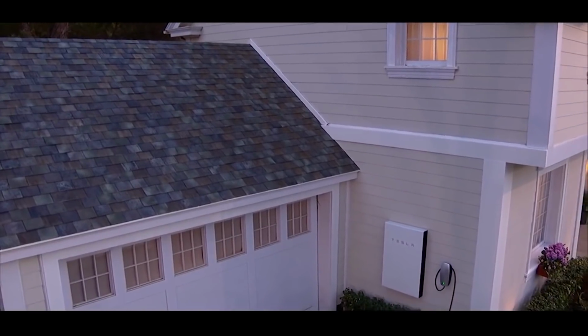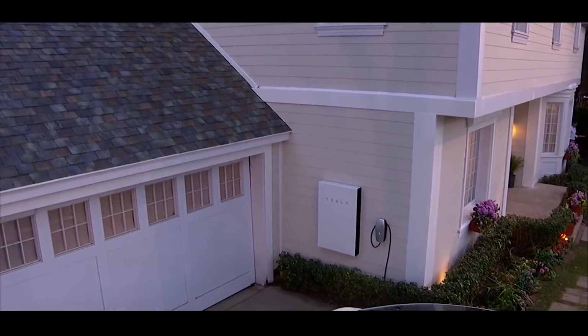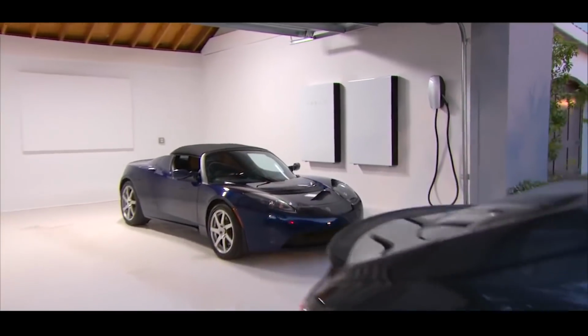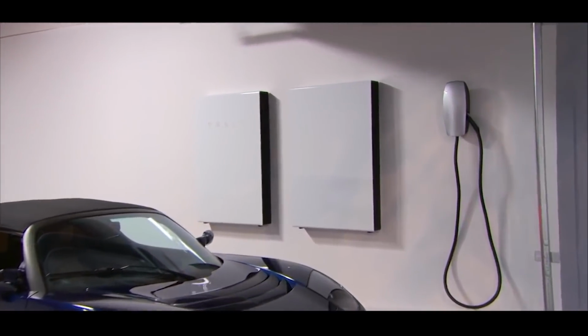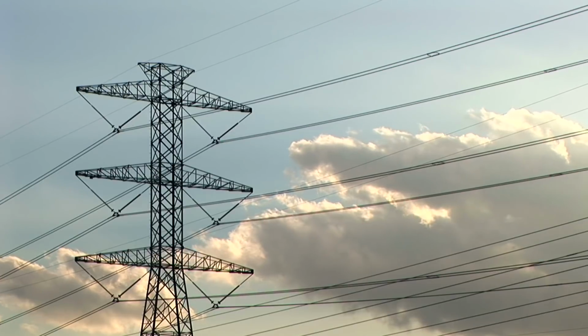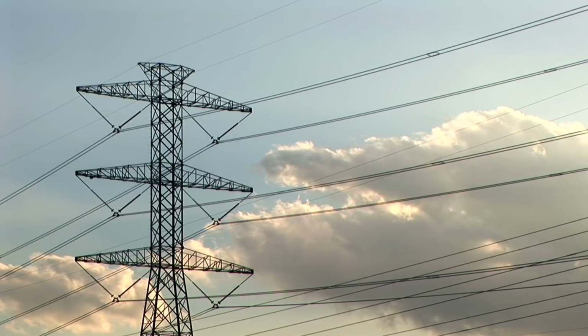A Powerwall will keep your home's electricity running even when a blackout hits. And you can store power in a Tesla Powerwall when electricity is cheaper, like at night or from your home solar system, and then sell it back to the grid when the demand is higher. This not only saves you money, but helps stabilize the grid.